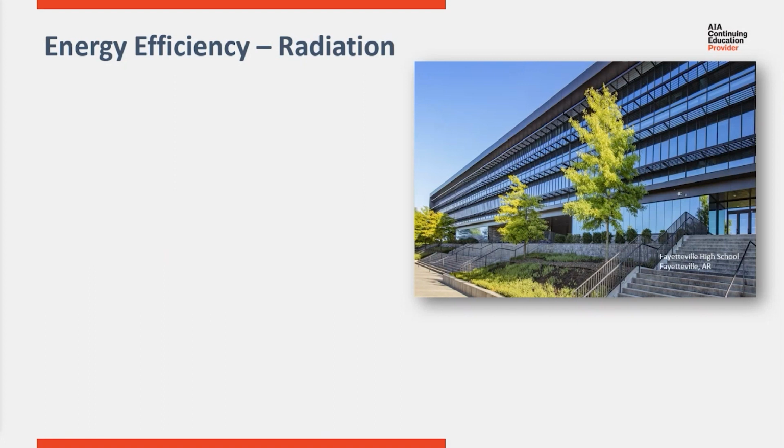Where a shading strategy is not being utilized, you need to focus on the performance of the insulated glass units you're using to minimize solar heat gain. We want large glass areas on the exterior because we want to increase daylighting and views. Healthy buildings have a connection between the interior and the exterior, but without shading, you need to look at relying upon the glass performance to control interior thermal comfort and cut down on solar heat gain.